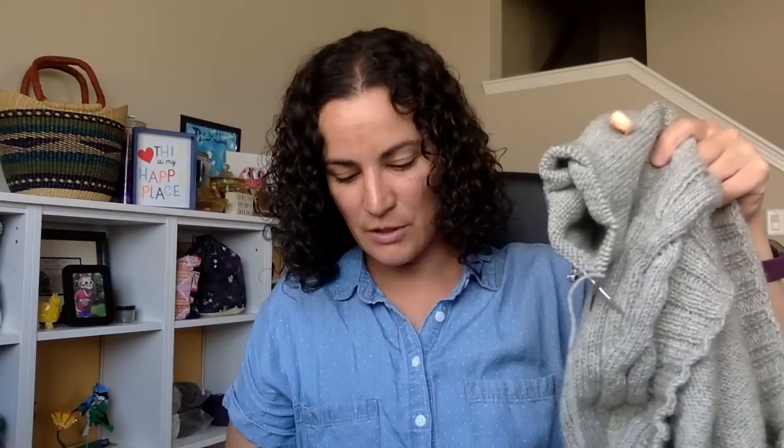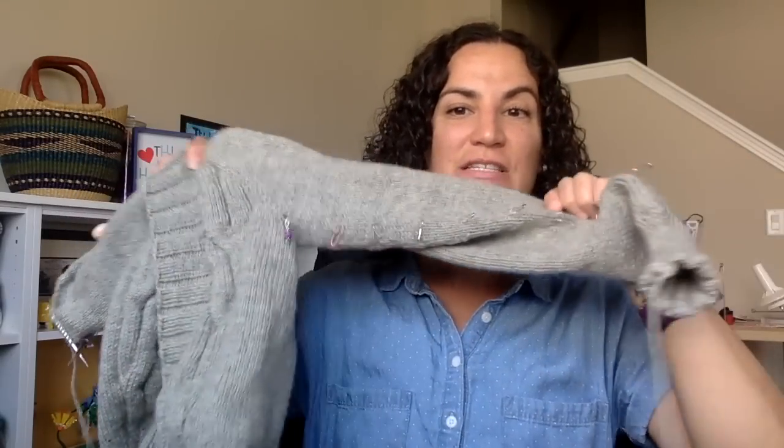And I still have two more skeins of it. So I'm pretty close to finishing this one. I might need to wind one up and then I'll probably have an extra, so I'm not really sure what I'm going to do with that. But yep, I have one arm done. Just need to get the other one done.